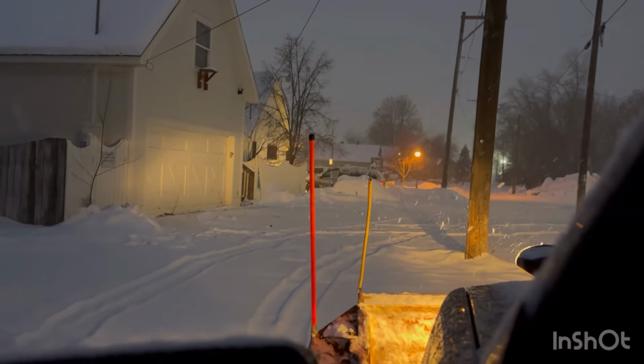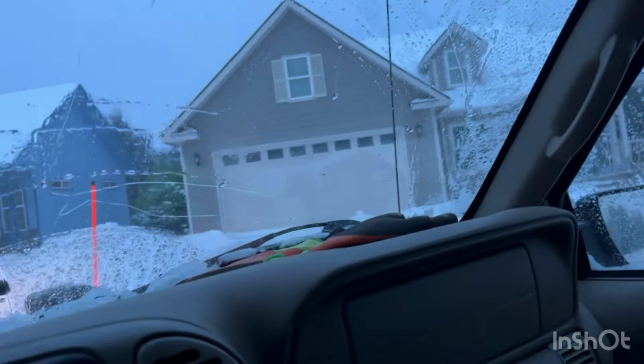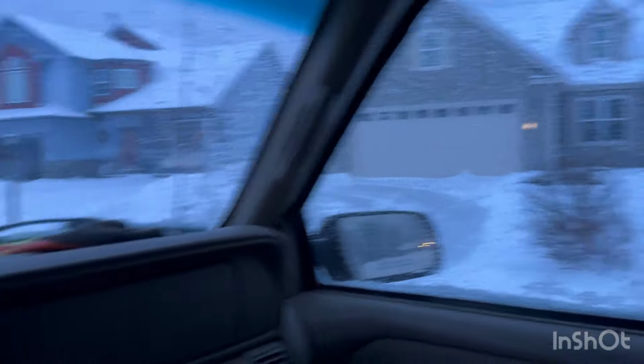We got 4 or 5. Easy little driveways. These ones aren't bad. They're just little basic houses, a couple passes, a little walkway. Rolling, baby.